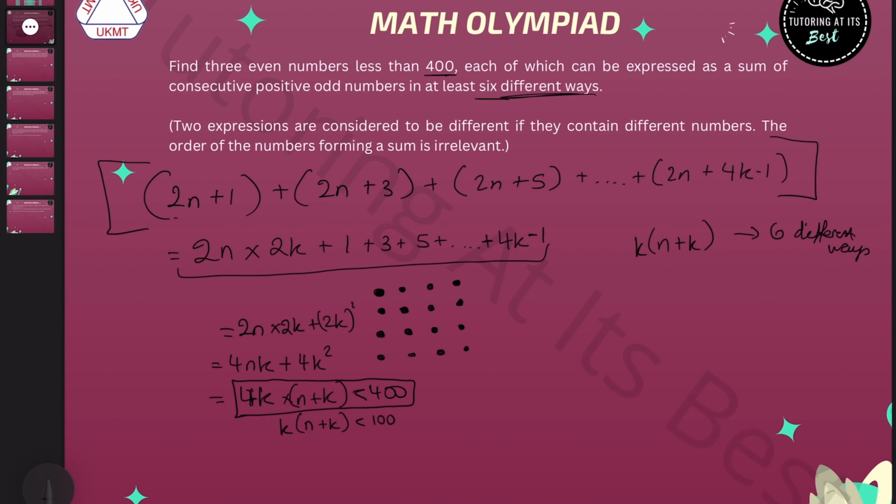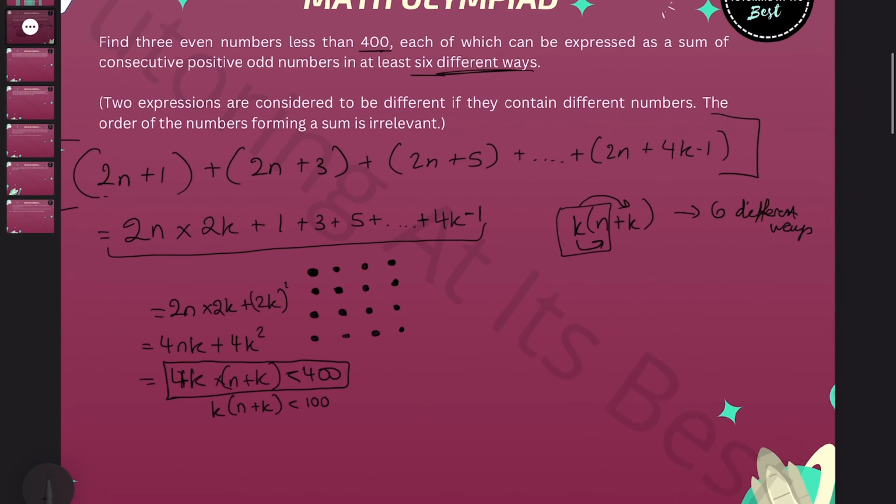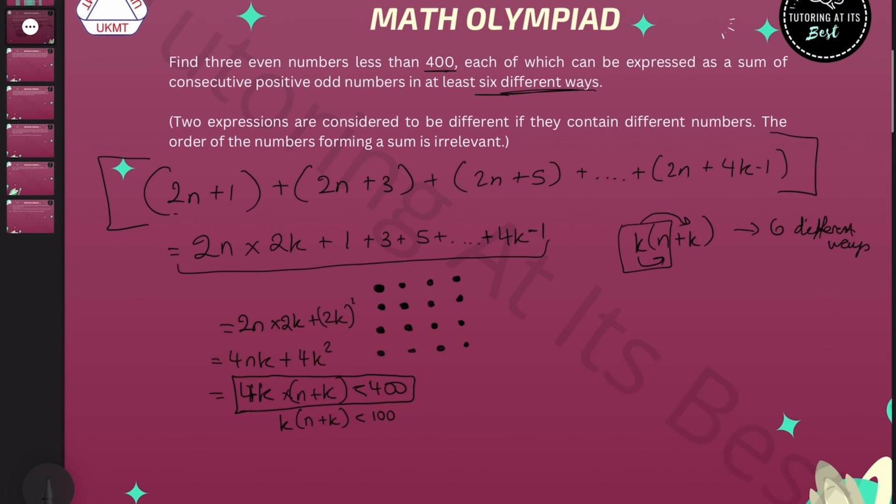If we look at these factors, we know that n plus k is at least as big as k, so when we multiply these together, k has to be the smaller of the two. So what we need here is 12 factors, so we can get our six pairs of k and n plus k. At this point, you might think, let's have a think about numbers less than 100 that have lots of factors.